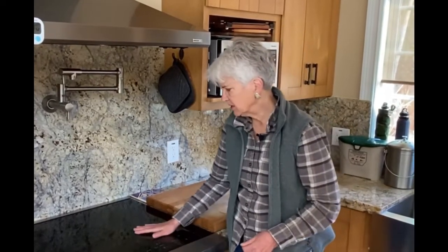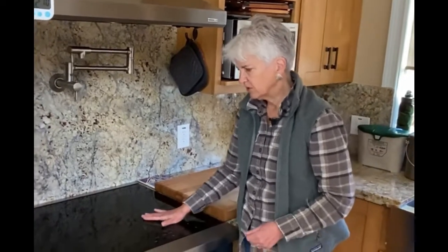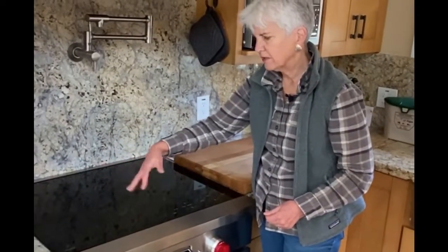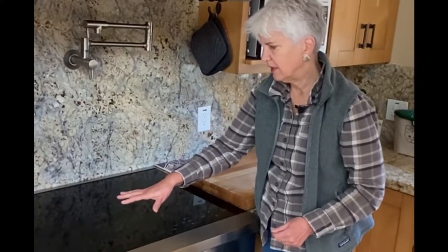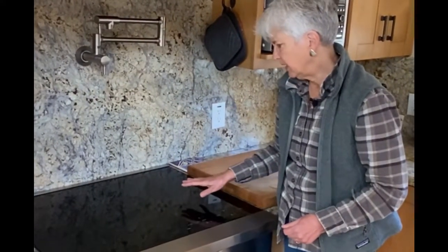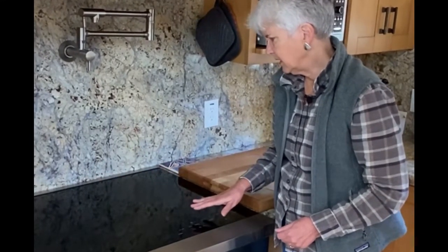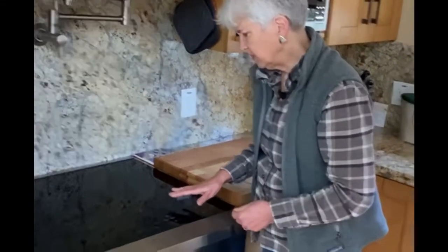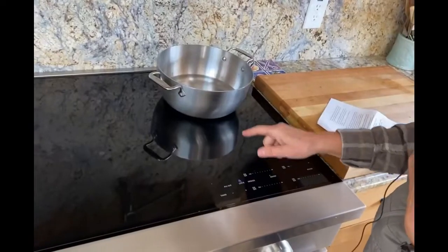So let's talk about this a little bit. This is a glass top. It's all electric. It's using electromagnetism to heat as opposed to thermal heat that you'll get with gas. So this one has 4 burners. And we'll talk about some of the controls. Here's how some of the controls work.